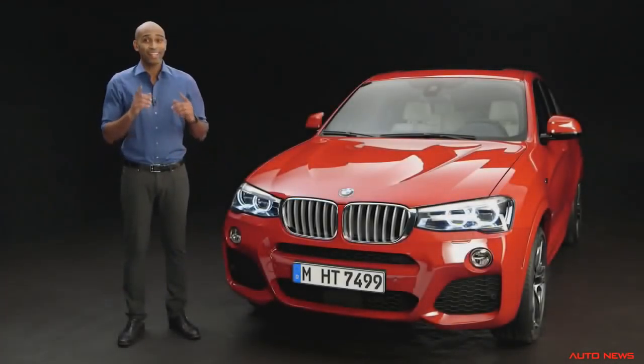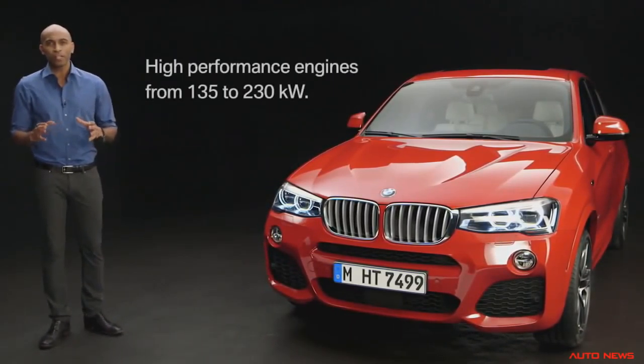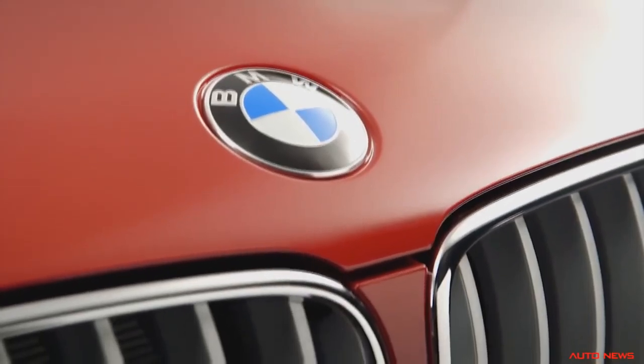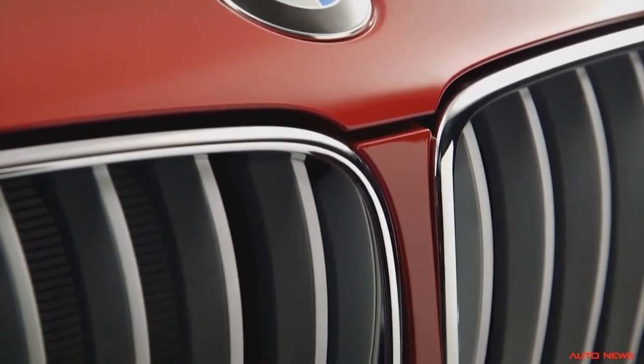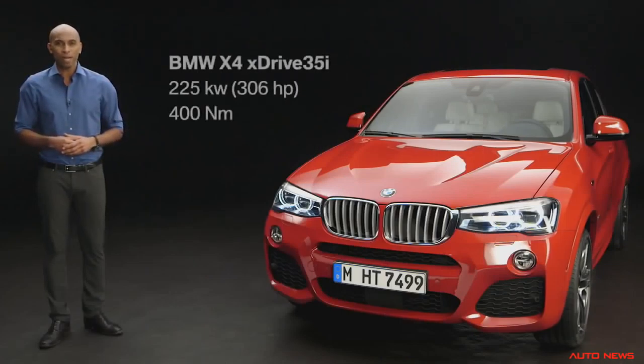Now the BMW X4 looks powerful, and it is powerful, as BMW offers some high-performance engines that range from 135 to 230 kilowatts. Some of these engines are new diesel engines that are introduced now, and our BMW X4 here has a 3-liter inline 6-cylinder TwinPower Turbo petrol engine with 225 kilowatts and 400 newton meters. To bring this power to the street, the X4 is equipped with BMW launch control as standard.